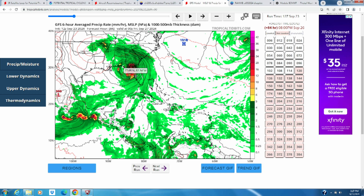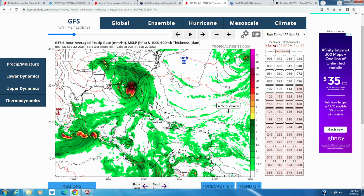And we have to watch how that high pressure system off the eastern seaboard is going to act. If it's stronger, it'll help to keep the storm where it is. If it's weaker, it could allow more into the west coast of Florida. But also we have to watch for an upper level trough that's centered over Arkansas.